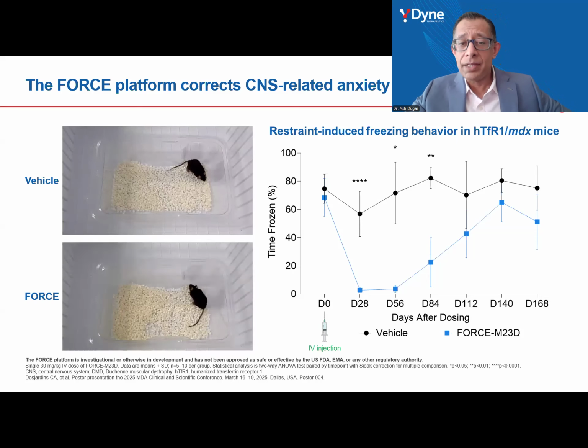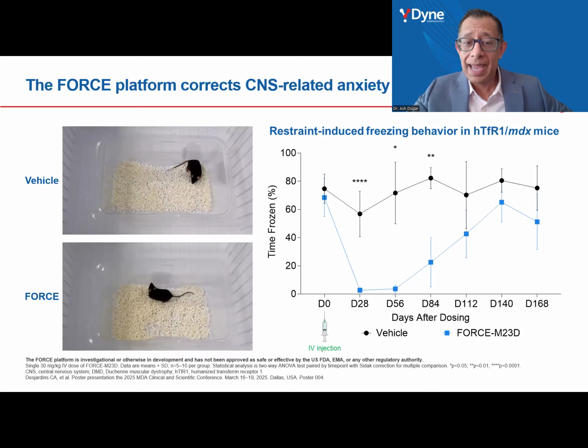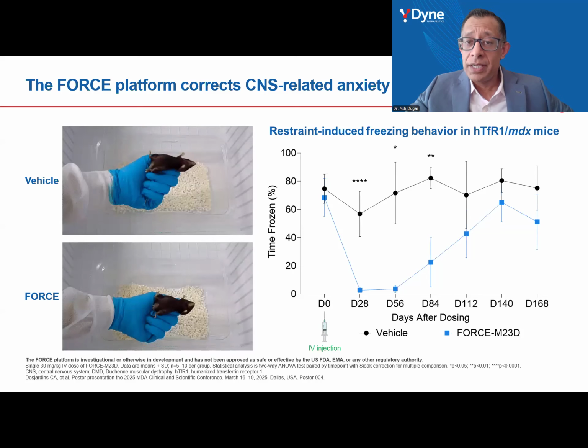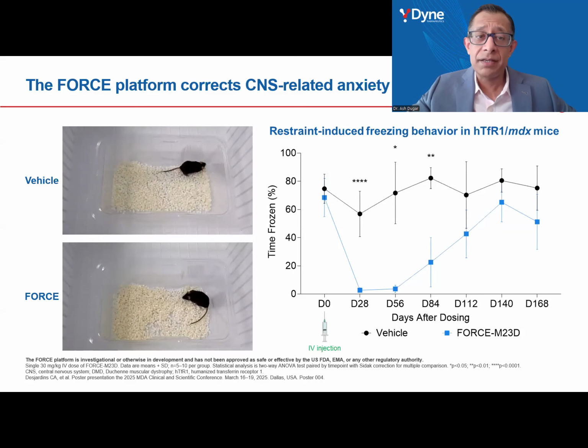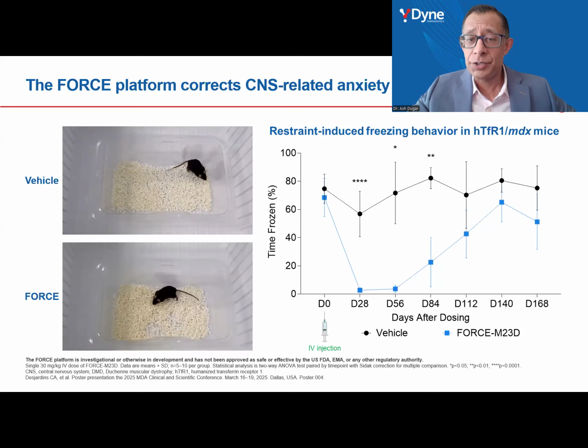The graph on the right shows that a single dose of FORCE can lead to a complete and durable resolution of up to 2 months post-dose of this anxiety-induced freezing behavior in the hTFR1 MDX mouse. So we're eager to try and figure out in the clinic what the effect of the Dyne 251 conjugate is. Next slide, please.